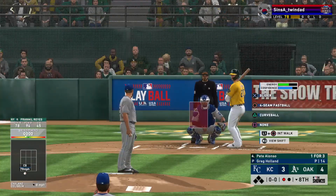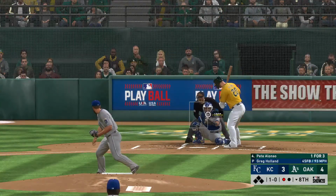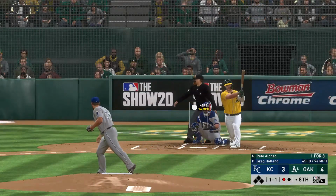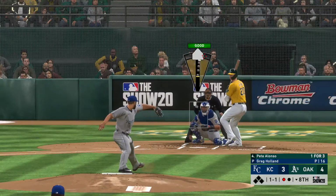Stepping in, Pete Alonso. He was retired via the ground ball last time up. And he'll try to crowd him there to start the at-bat. It's 1-0. Sneaks a fastball by him at the letters. It's 1-1. Threw that fastball right by him.